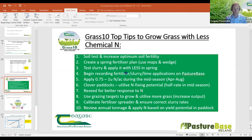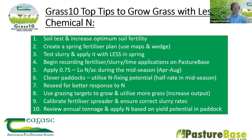I suppose really just to summarize this evening, the top tips to grow grass with less chemical in 2022. Obviously, from the start, a soil test to see how you can optimize soil fertility in 2022, and see where the fertilizer or the slurry that you're spreading can be best used. Creating a spring fertilizer plan, be it a heavy soil, a dry soil, whatever, it's important now before you get busy in the spring to put a plan in place for all the different paddocks on your farm.